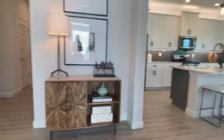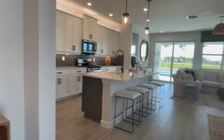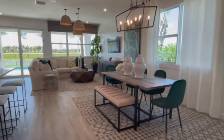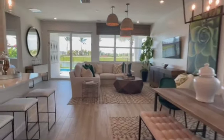This home offers flexibility and comfort everywhere you look, with a spacious great room overlooking the covered lanai and backyard with room for a pool.